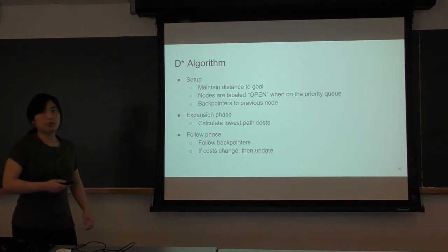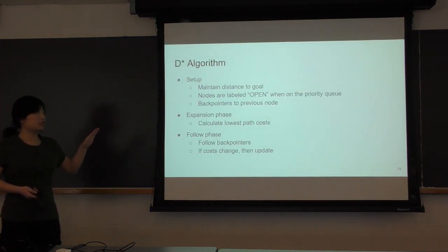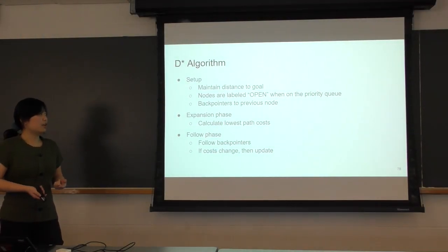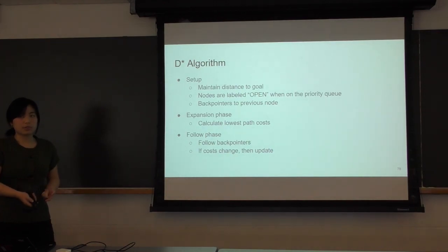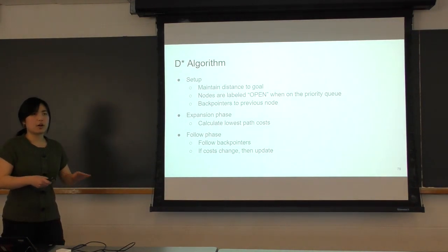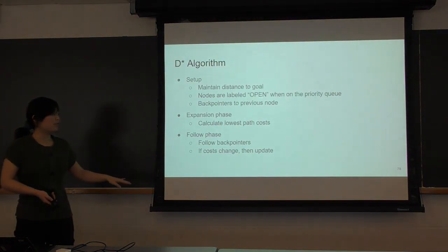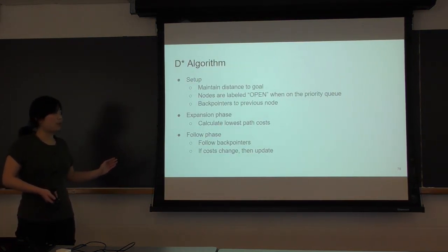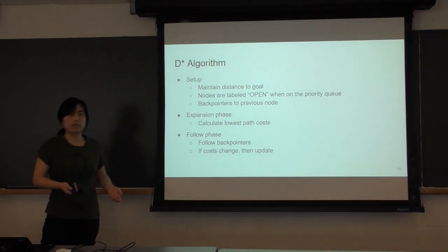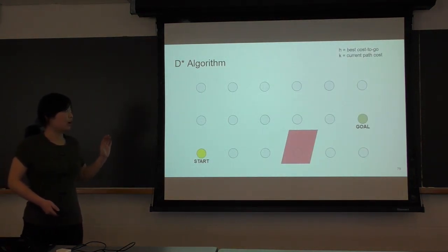I'm going to give a simplified overview of this. Essentially, for the setup, every node is going to try to maintain a distance to the goal. We're going to add nodes to a priority queue and say they're open. And every node is going to have a back pointer to a previous node that it was extended from. There are going to be two main phases. The expansion phase, where we go out and calculate all the initial costs for all the nodes in the graph to the goal. And then the follow phase, where you follow the back pointers of those nodes to get from the start to the goal. And along the way, we have to see whether we have to update any of these costs. So this might make a little more sense with this demo.